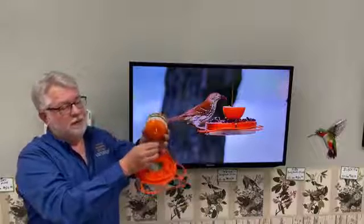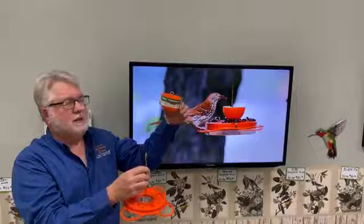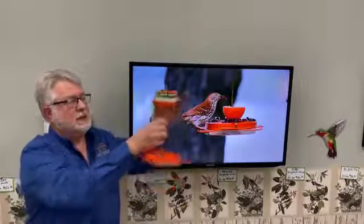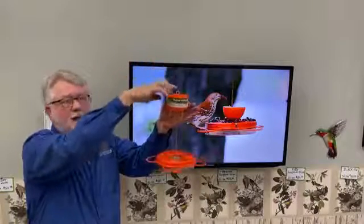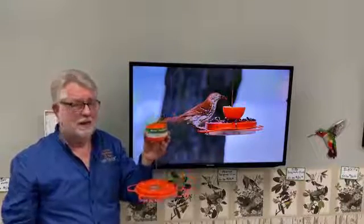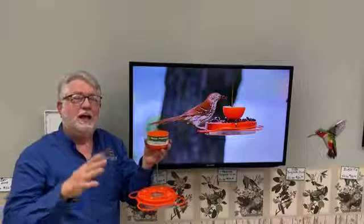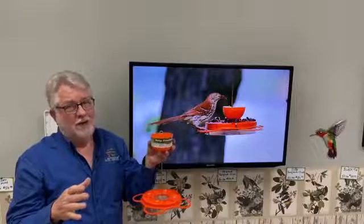Now, what I have here on top is an ant moat, or a nectar protector. Ants love jelly, and how that works is you hang your feeder from the bottom of it and you fill this with water. When the ants come down, they can't get to your jelly, so it knocks out ants all the time. They're an invaluable addition to any nectar feeder. If you've got sugar, ants are going to find it.